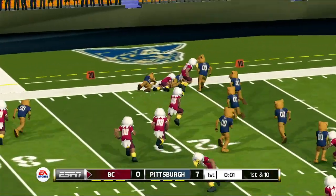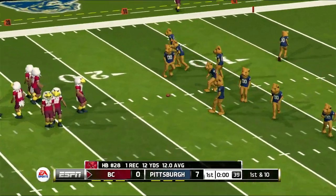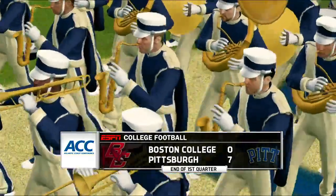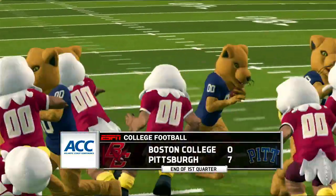Passes left, gets it out to the halfback. He's tackled at the 16-yard line. That's good for a game. A tight, low-scoring game in that first 15 minutes. Let's see if things open up in the second quarter. 7-0, Pittsburgh.